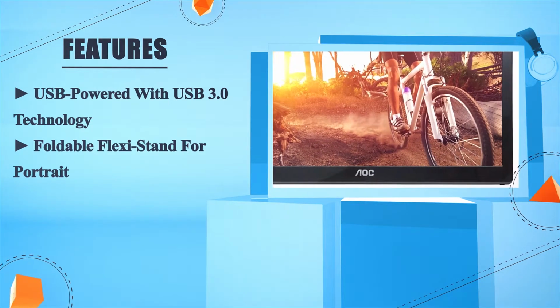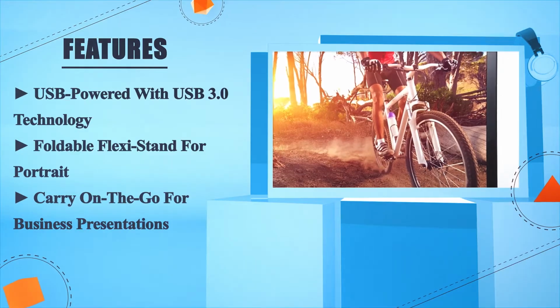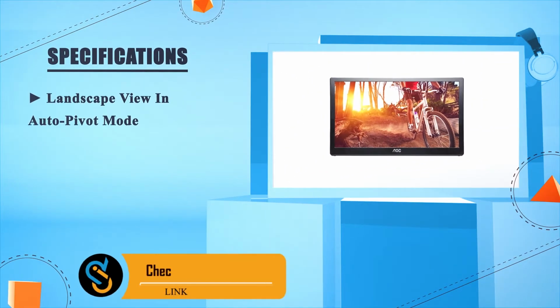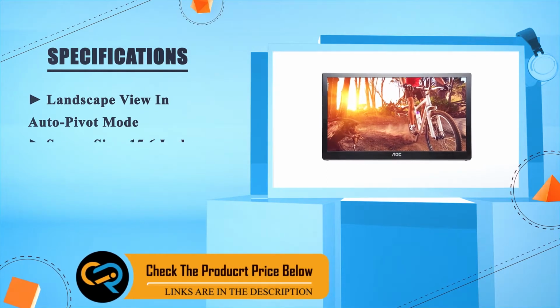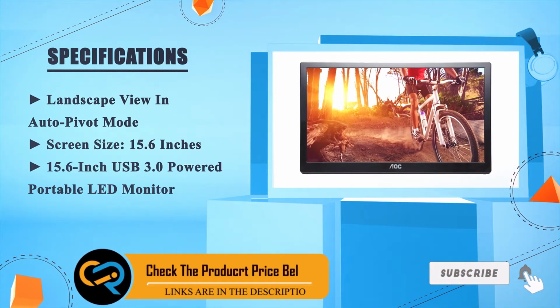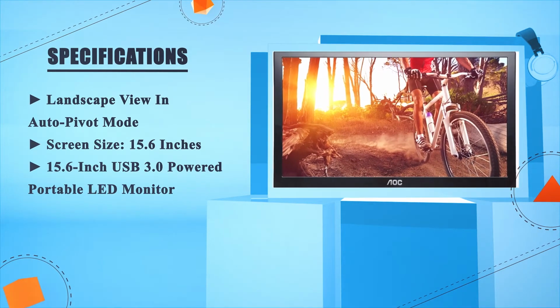Foldable flexi stand for portrait. Carry on the go for business presentations. Landscape view in auto pivot mode. Screen size 15.6 inches. 15.6 inches USB 3.0 powered portable LED monitor.